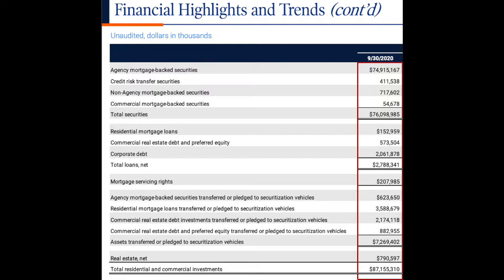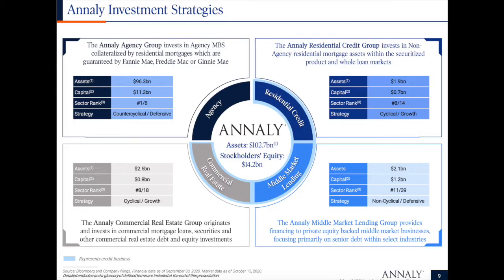Additionally, they also hold $152 million in residential mortgage loans and $573 million in commercial real estate debt and preferred equity. This means, as a whole, Annaly Capital Management currently has $2.8 billion in total loans. But on the other hand, they currently own $87 billion in total residential and commercial investments. Annaly currently has $102.7 billion in total assets, and $96.3 billion of this consists of assets in that agency MBS group. And according to them, they are currently ranked number 1 out of 8 in the agency MBS sector.